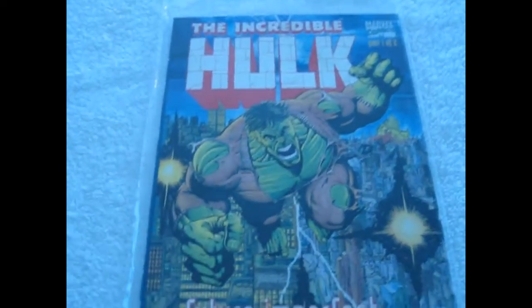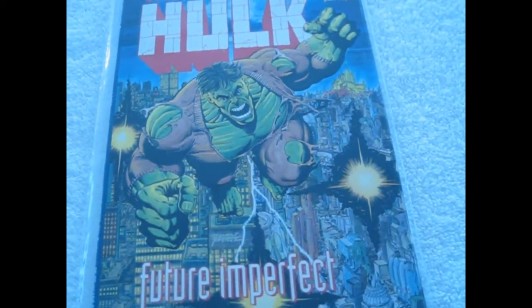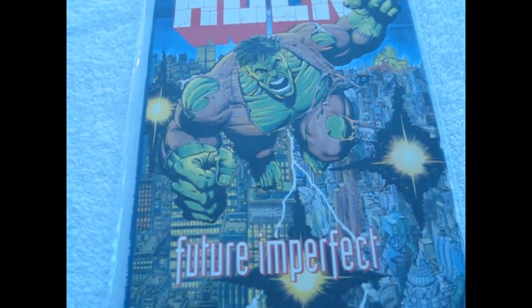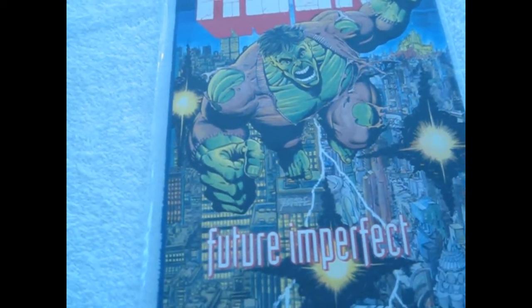Hi there. We're going to be looking at some interesting comic books here today, like this one, which is Future Imperfect, featuring the Hulk, printed in the 90s. So it's probably about 20 years old, or maybe a little less, maybe 15, 20 years old.